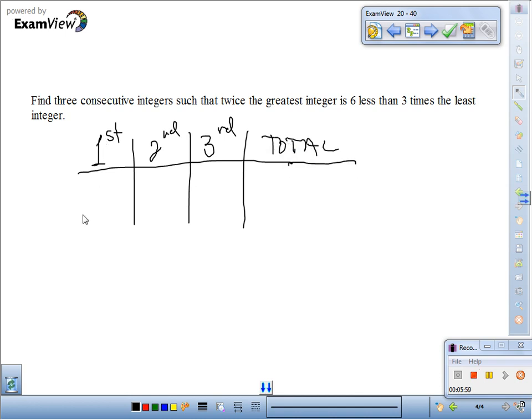Do we know what the first one is? No. We label it X. What's the next one? X plus 1. And the next one, X plus 2. Now, tell your neighbor, this is a must. You need to have this in order to translate the rest. Tell your neighbor what I just said.